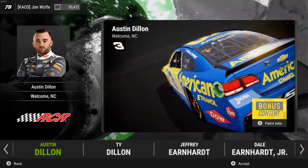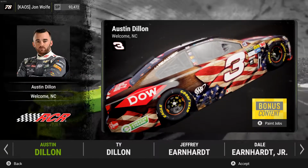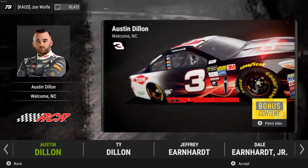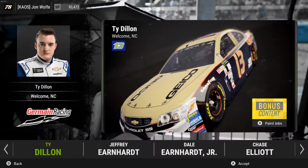Got the Dale Earnhardt throwback here with the old blue and yellow, like the Levi car. And the Patriotic one, which is actually pretty cool. It's got that wood paneled look. And Patriotic there. Guess alternative. Sure. Moving on, Ty Dillon.